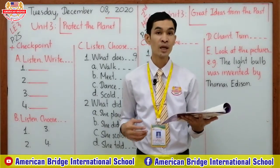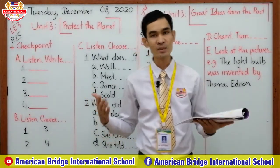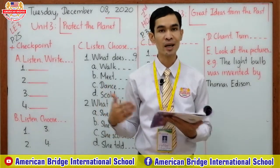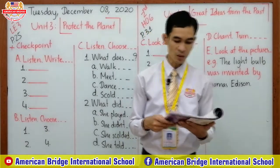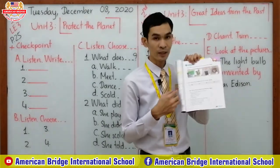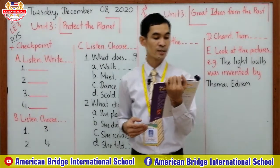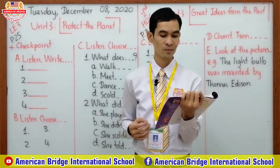What do you see? Checkpoint. Checkpoint is like the last page of all the unit, right? So when you see checkpoint, it means you are nearly at the end of the lesson or of the unit. Now you can look at page 25, checkpoint. There are 3 activities here, A, B, and C. Now focus on part A. A. Listen, write the letter that best describes each picture.